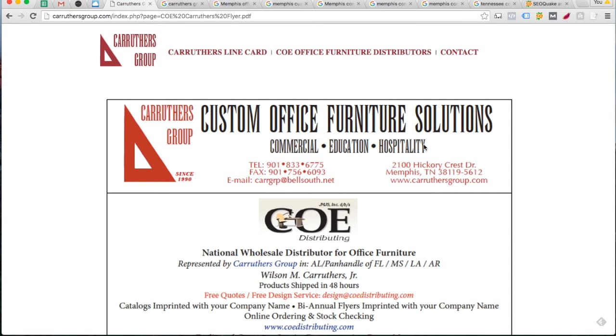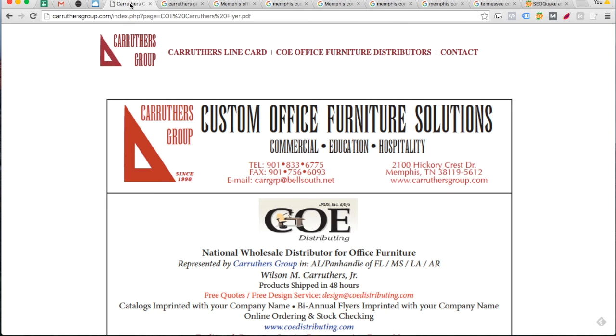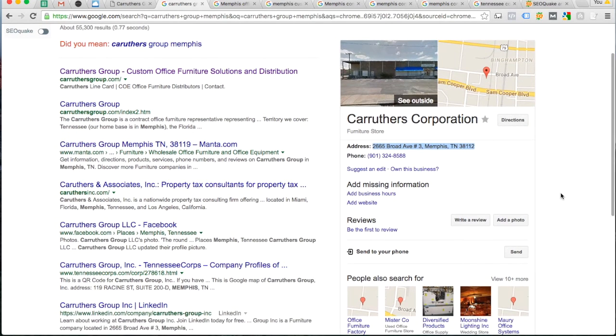Beyond that, your website here shows that you're on Hickory Crest Drive, and this listing here shows 2665 Broad Avenue, number 3. So now I'm not sure where your location really is. Are you on Broad Avenue, or are you on that Hickory Crest Drive? What about phone number? 833-6775. This has 324. So now I'm really confused as to whether or not this is your business or not. Maybe it is, maybe it isn't. If it is, we need to edit this and make this listing actually reflect your website.